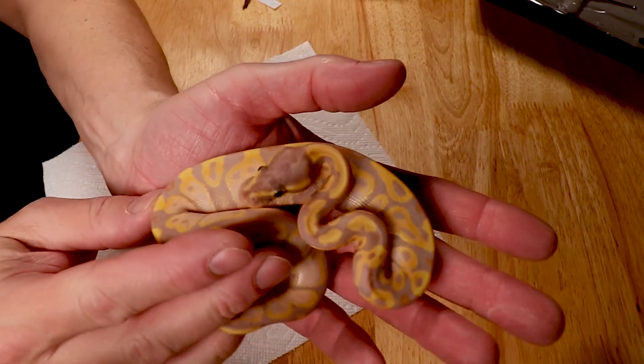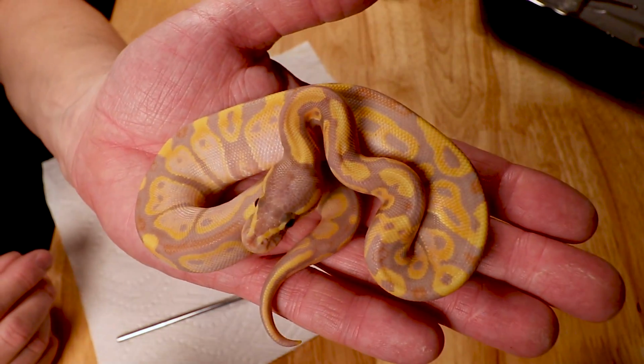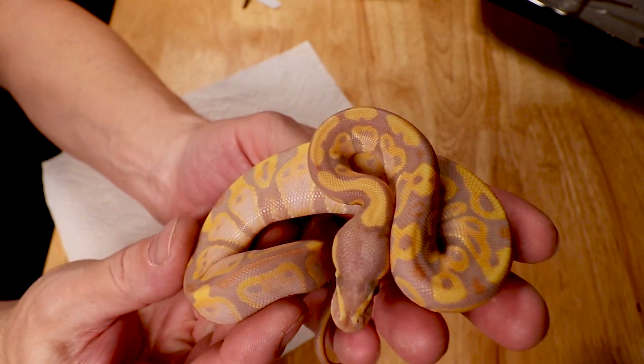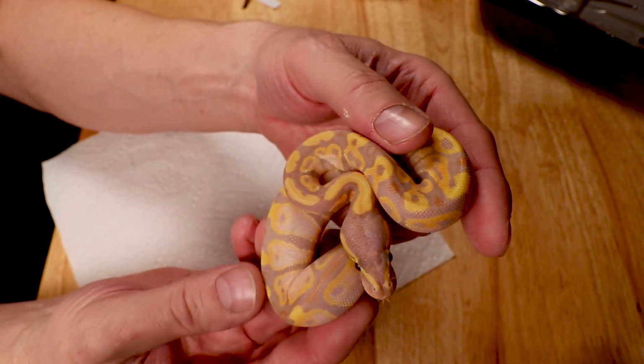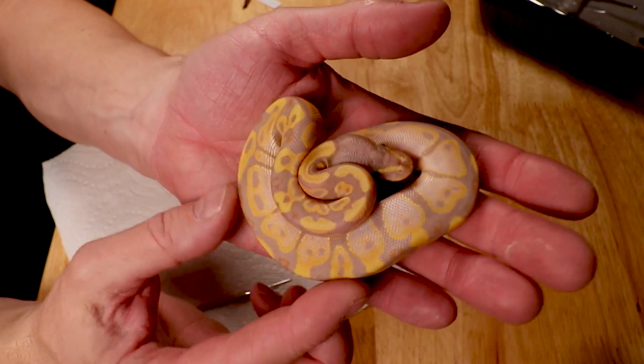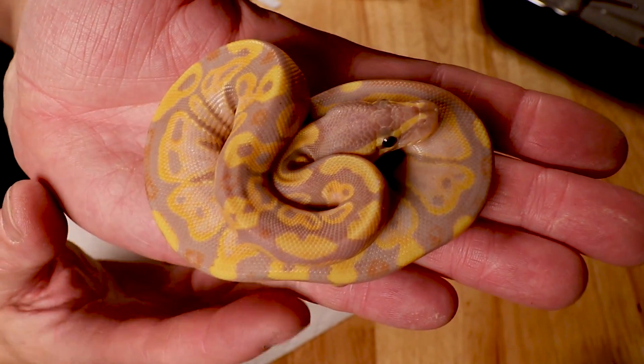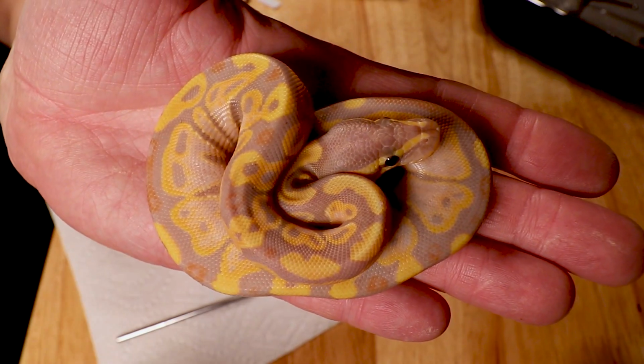So they've all had 3 meals. I just tried to move this guy over to a small rat pup and he wouldn't take it. So it's pretty much still on live mice. I'm hoping I can get him over to a frozen thawed mouse before the show here in 3 weeks.